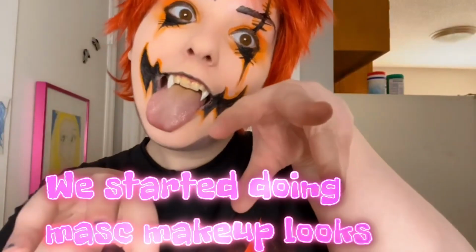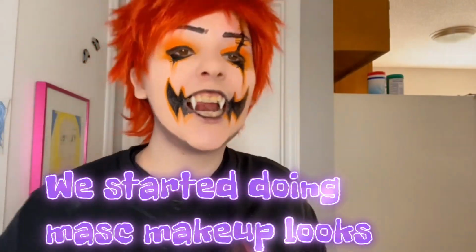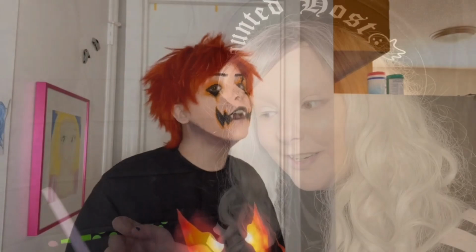About this outfit is that I did achieve like Monster High realness. Hi, Spooky Ghost fam. I thought it would be fun today to create a jack-o'-lantern boy, spooky boy makeup look.